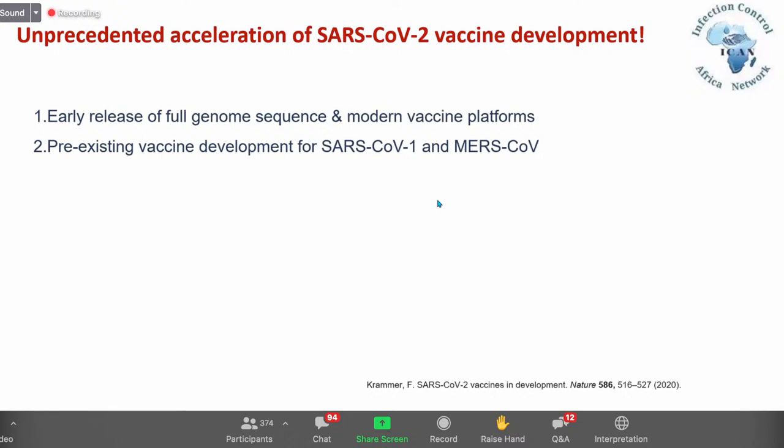And don't forget, everybody in the world who had any means of producing the vaccine had actually come along to help out. So there was a global, if you like, camaraderie about getting a vaccine. The other point was that there was already pre-existing vaccine development for SARS-CoV-1, which happened in Hong Kong, and MERS-CoV, which happened in the Middle East. So there was already a precedented system that was going on.